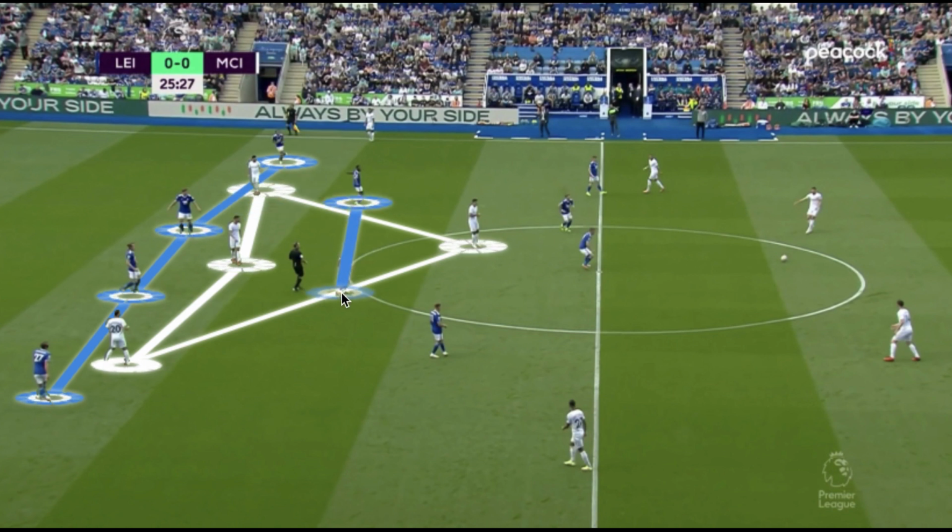And now we see the two midfielders from Leicester looking to block the strong side half space, and then as they shift over, they would then block the new strong side half space with the advanced wide midfielders oriented towards the fullbacks and ready to press.